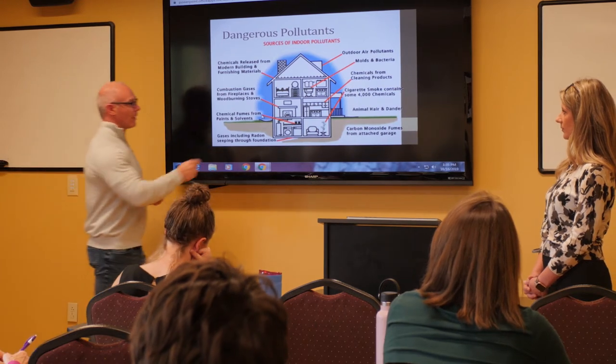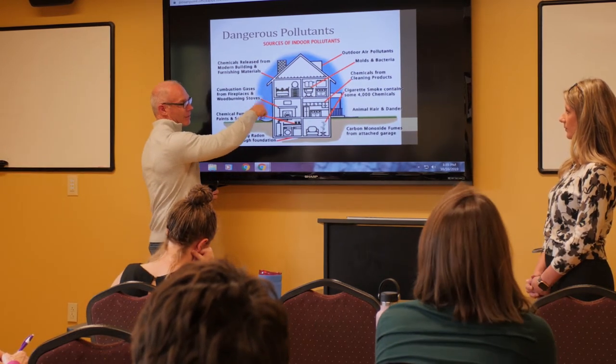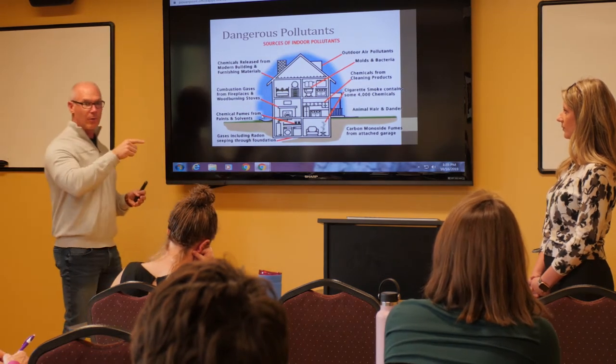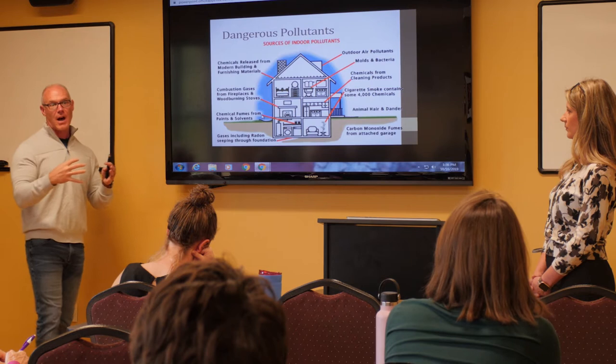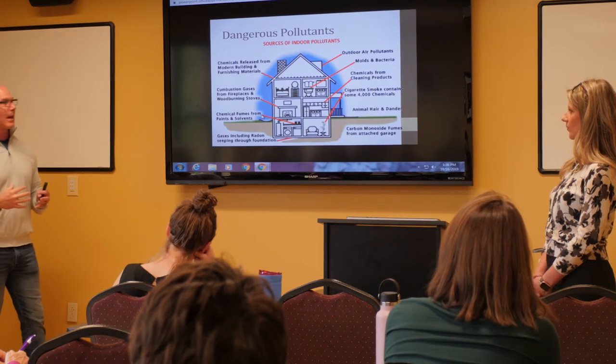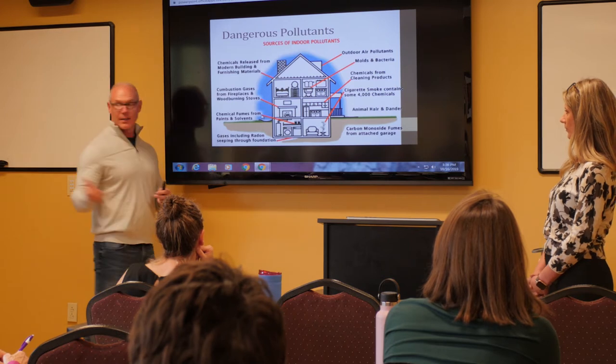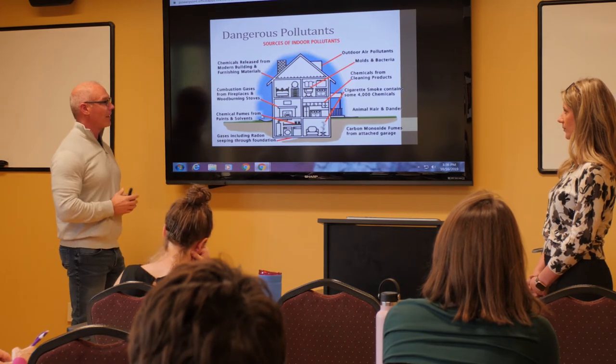So we can still use fiberglass, high compression fiberglass bats on the walls if it's installed correctly, and then foam the roofs. Now everything is inside of this box. So what are we breathing when we have that situation? So gases we talked about, like radon coming up from the ground, but it could be worse than that.